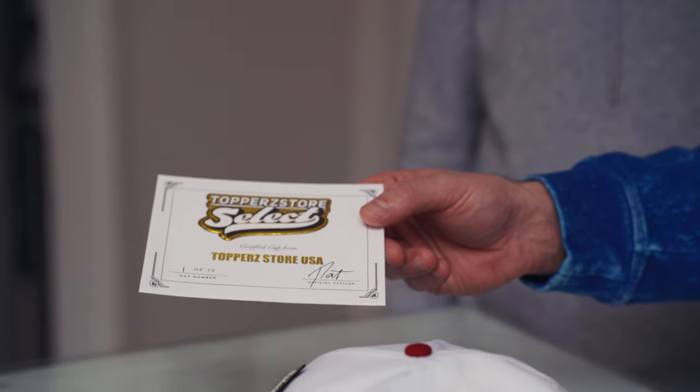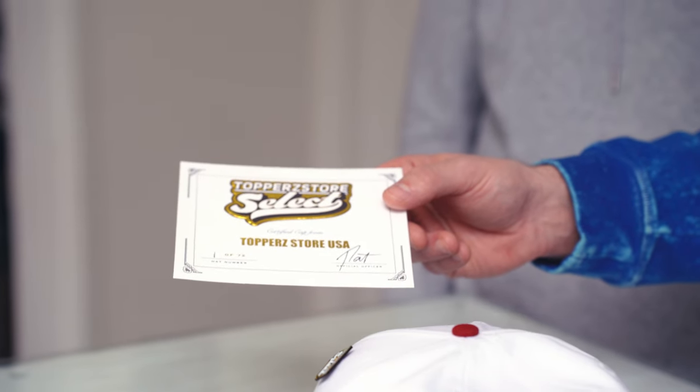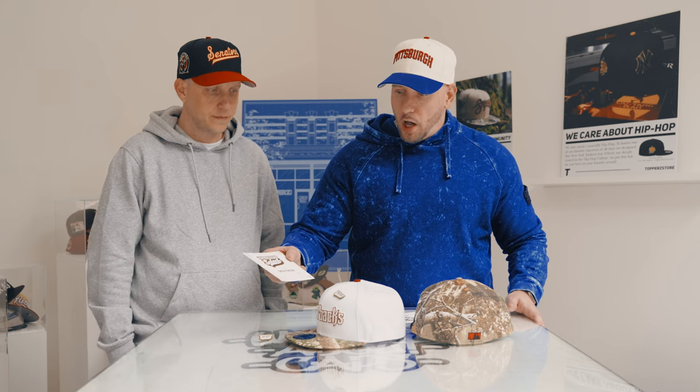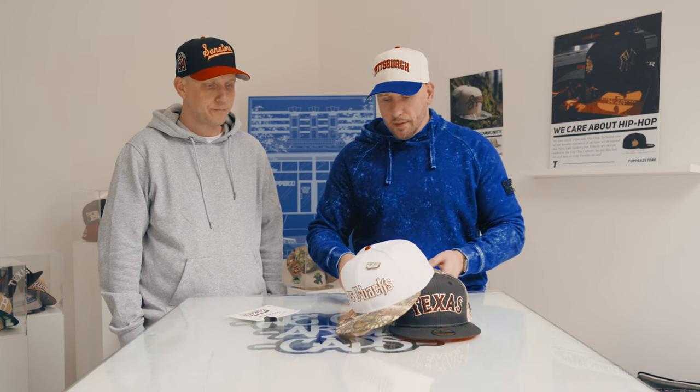So, you know, there's only one place to get this. It would be Topper Store and the Topper Store Select program. And these cards signify that it was bought here along with the pin. We're not lying about quantity limits. All the quantity limits are really clear. So like this Texas Rangers hat, there's only 72 of these, as with this D-backs hat. These are the first two, but there's a whole stream of these. We have probably, I'd say what, Pat, maybe 15 of these waiting already? Yeah, like 15 is waiting already, so that's a little bit about the program.